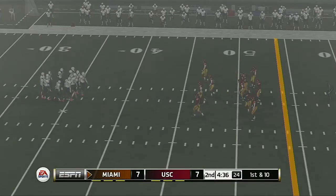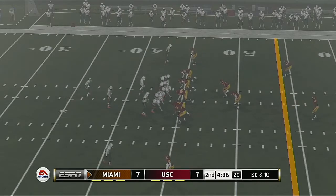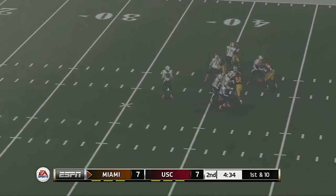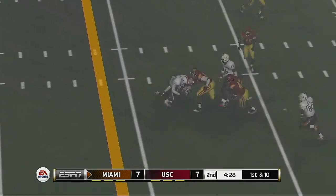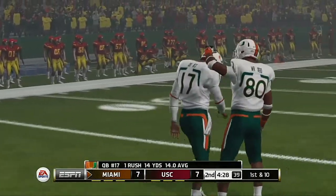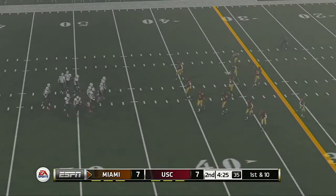You always want to go in the locker room with momentum, so as we get closer to halftime, I think we'll see more and more attempts to create big plays. Fakes to the back. Now he's going to run, and watch out. Brought down at the 42-yard line. It's first and 10. Ball on the 42.